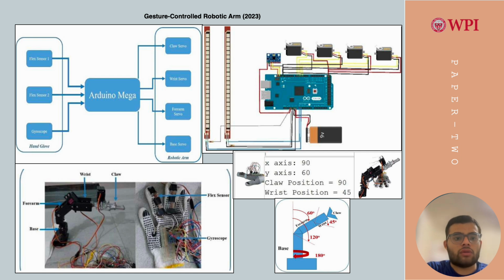We can see over here how the setup for the methodology takes place. That is, we have an Arduino Atmega controller which is at the heart of the setup, that is controlled using two flex sensors and is connected to multiple servo motors which are attached to the claw of the robot. We can see over here how the four parameters, that is the X and Y axes, along with the claw positions and the wrist positions, are taken into consideration and computed by the Arduino Mega controller, and that translates into the 4 degrees of freedom for a robot that can control the claw as well as the wrist of the robot.